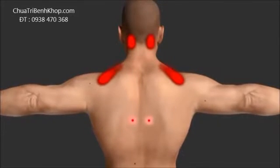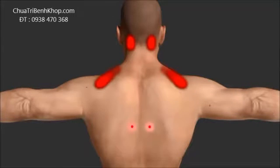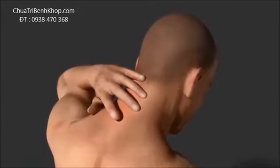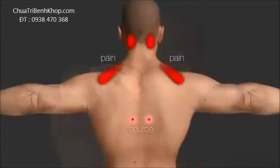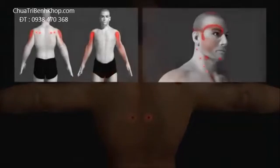A trigger point can actively cause pain, or it can cause no pain unless touched. Mostly this pain is sent to a different area of the body. This is called referred pain. Referred pain can make finding and treating trigger points difficult. Luckily, referred pain follows typical patterns that have been well documented.